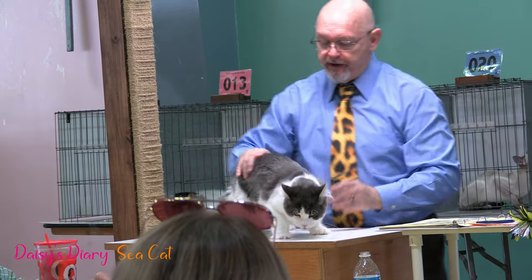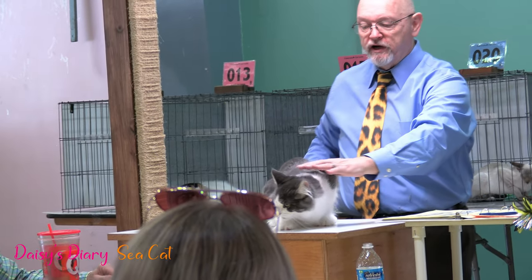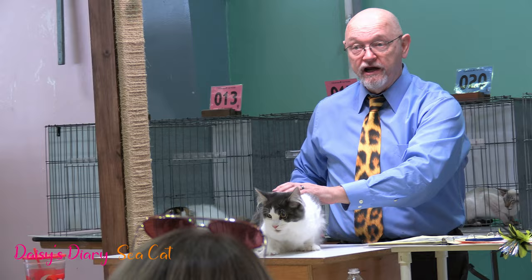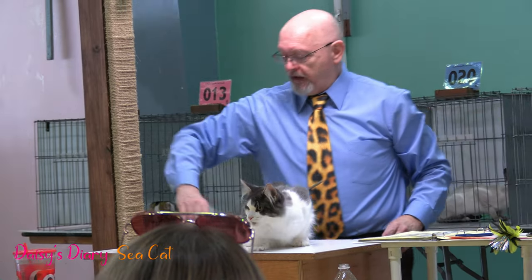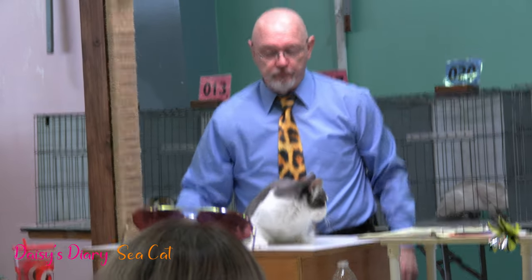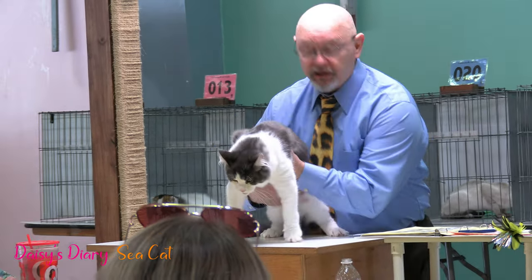That coat will get better as he gets older. It is what we call a shag. You don't cut it, it just grows that way. Very short over the shoulders, long as it goes further back, plume of a tail. He was my best Maine Coon, he's my ninth.